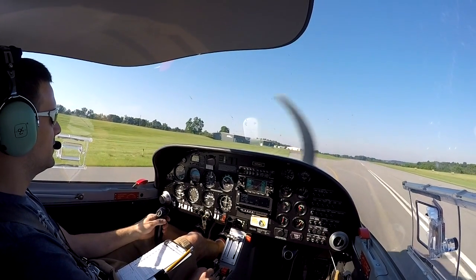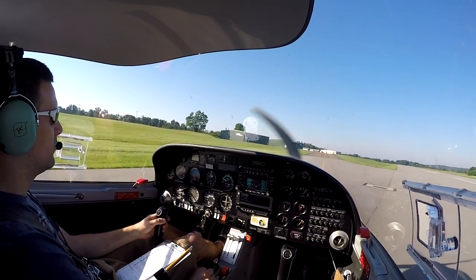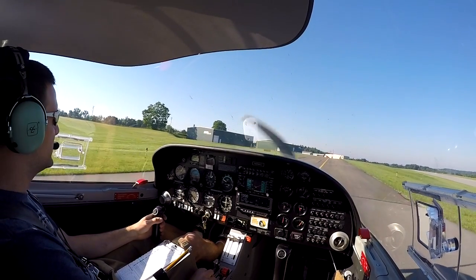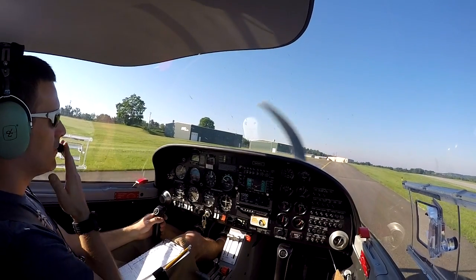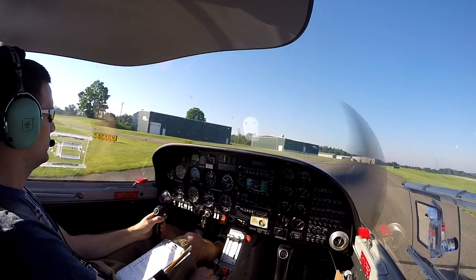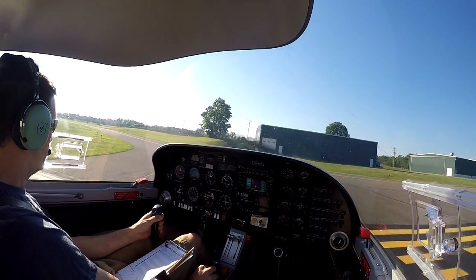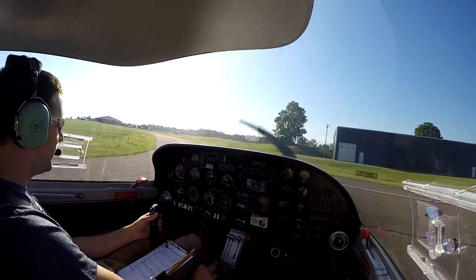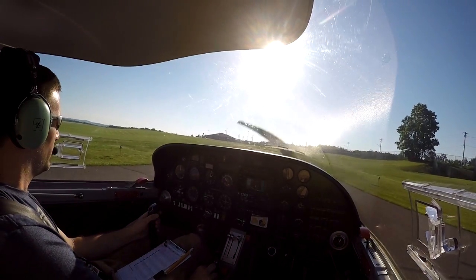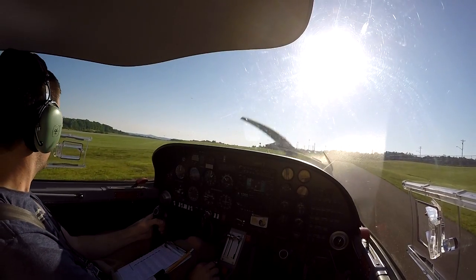We'll taxi off here at this uphill taxiway. And we'll let that guy know that we are clear, even though he can't see. Hey, Coshocton traffic, Diamond 4 Kilo Charlie is clear of 2-2. Coshocton. Coshocton, Richard Downing traffic, Cessna 08 Quebec, departing 2-2, Coshocton.